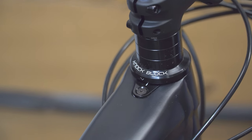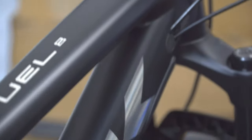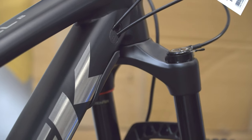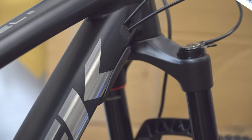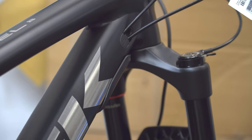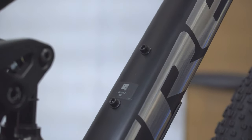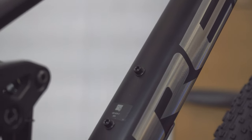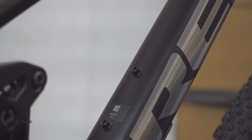This thing still has knock block, allowing for a straighter down tube, a lot stiffer performance, but with the limitations, it helps add some protection to the frame and fork contact points. Only one bottle mount, doesn't matter the size, and as the aluminum model of the TOPFUEL, it does not have the integrated storage. So the TOPFUEL is 120 mils on the front, 115 on the rear, making this a really great XC bike as well as your own adventure single track machine.